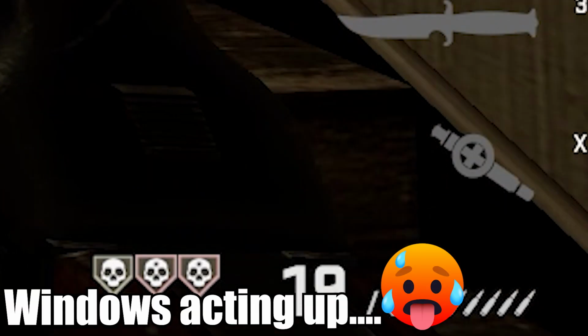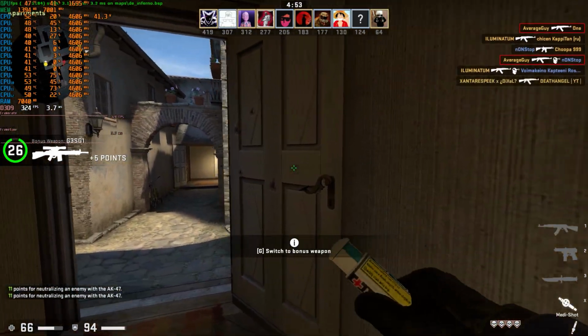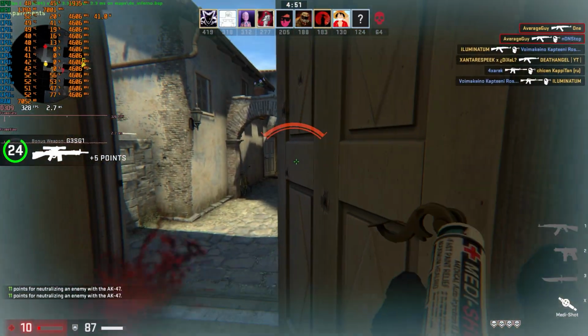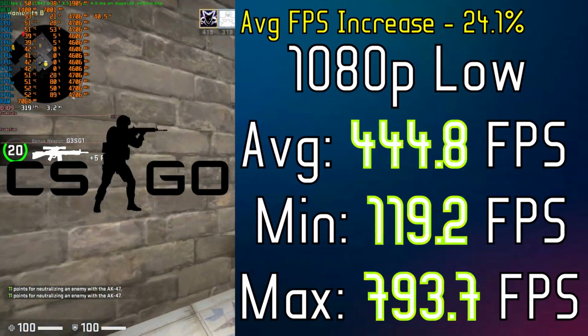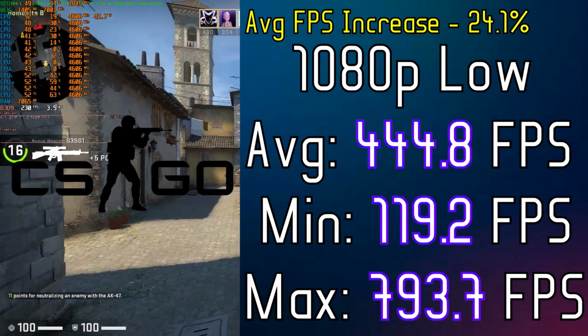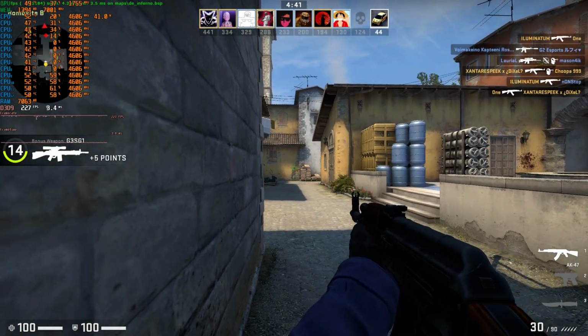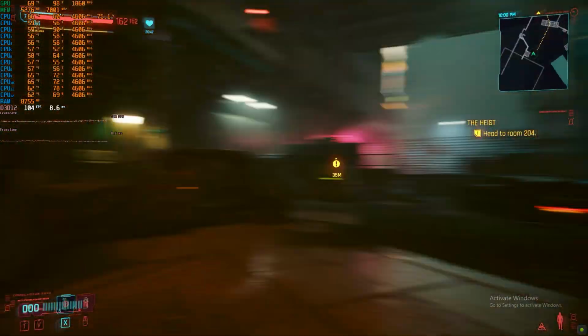Let's just see how games perform. But what did you expect from an RTX 3060 Ti and a recent i7? Basically every game performed flawlessly. Like, who gets on average 450 FPS in CSGO? At least to me it doesn't seem usual. I'm not used to that. Or let's take Cyberpunk 2077 for example.